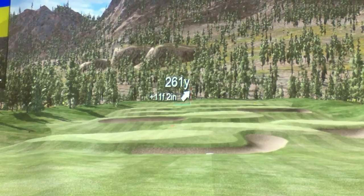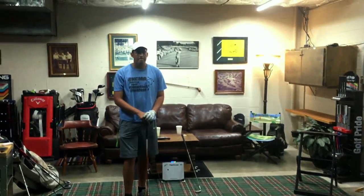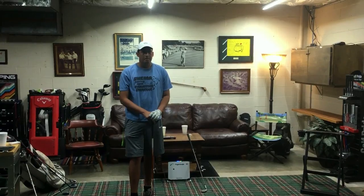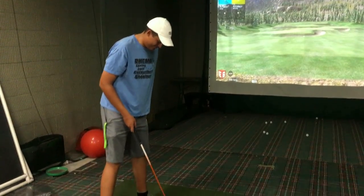Let's see what happens. The yardage that we're going with here is 261, slightly uphill. We are gonna be teeing it up because hitting it off the ground with a 3-wood 260 plus is a pretty difficult thing to do. Logan's gonna go first here.